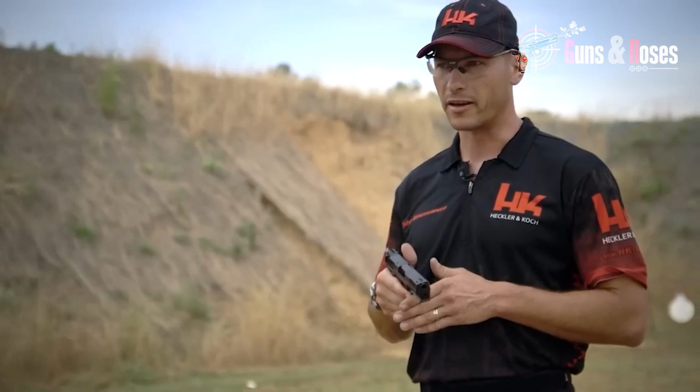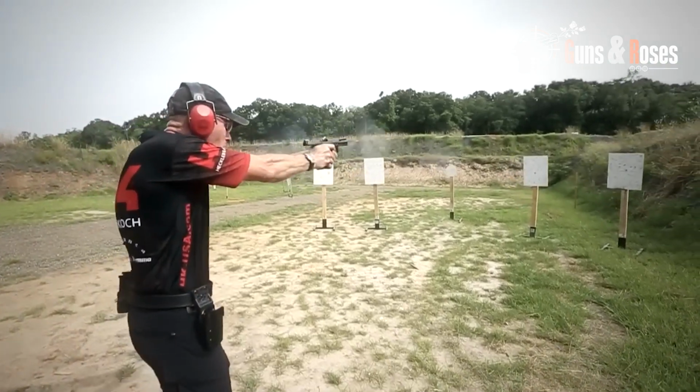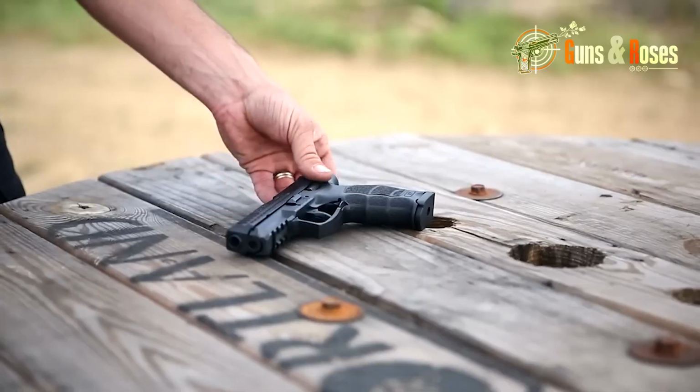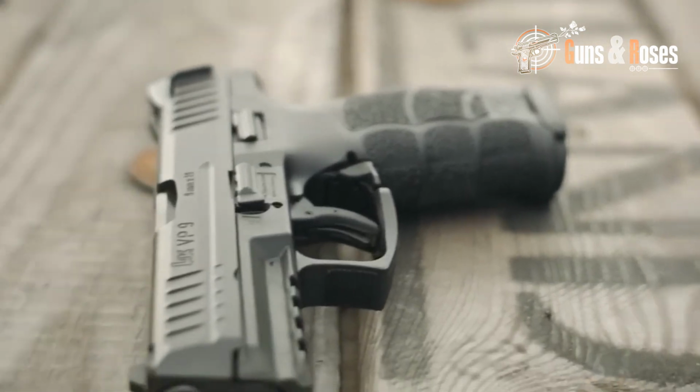The HK VP9 isn't just popular among HK lovers, but also among shooters who value quality. Fair enough, the VP9 is worth $719, and chances are that you can purchase it for an even lower price.